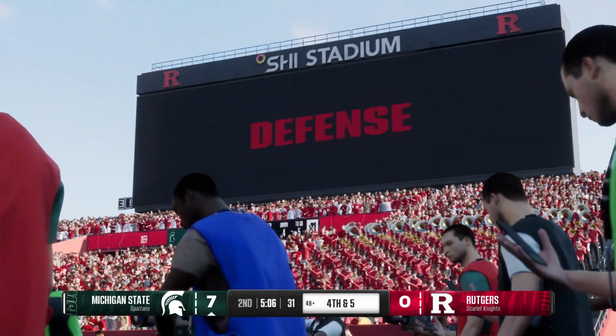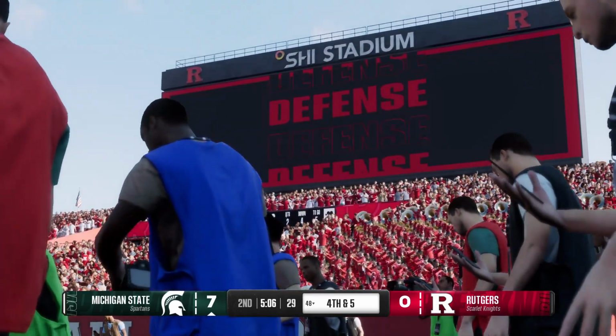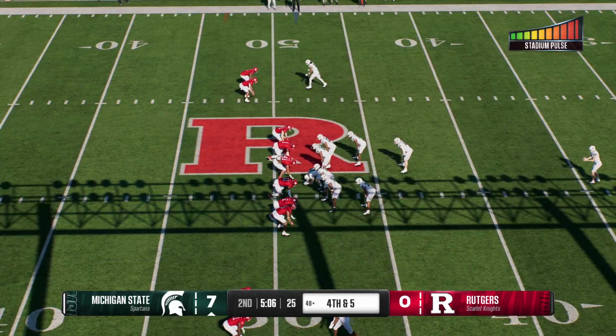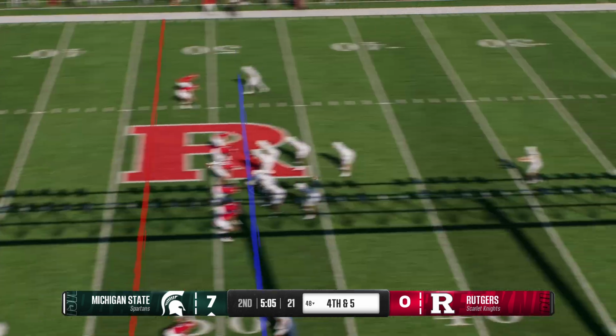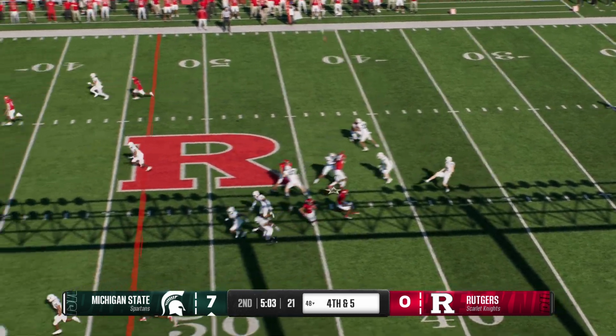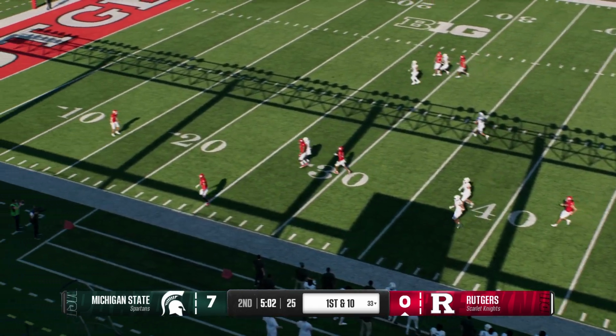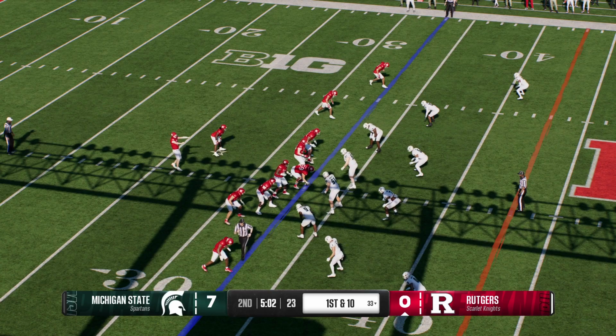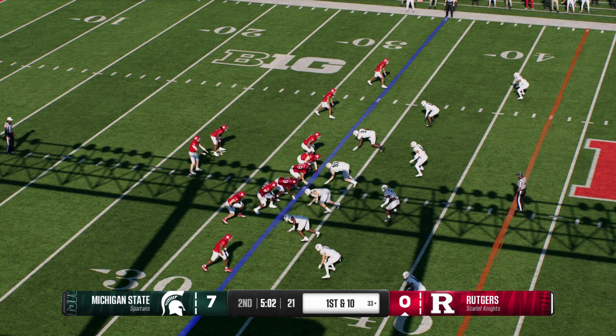And money down is where you see defenses really understand where the sticks are, play great pass defense, know what's coming, and get off the field. The Spartans line up to punt it away. First time we've seen their punt team this afternoon. A fairly short distance here toward the sidelines, not his best work. Rutgers has it back. They'll send the offense back onto the field.